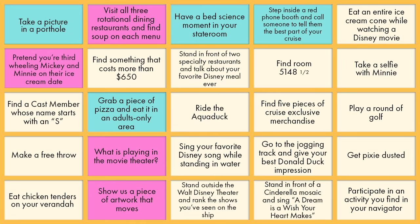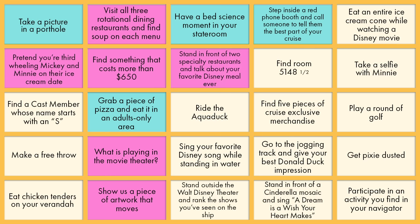See, I was about to tell you about my favorite Disney meal that I've ever had outside of Palo and Remy, but someone decided that they were gonna get that square and that they were also gonna get the $650 merch square. And that they were winning. So I guess I'm not gonna do that.